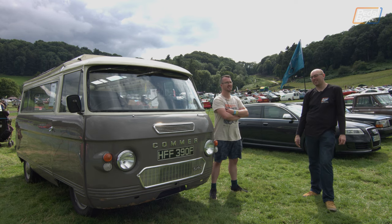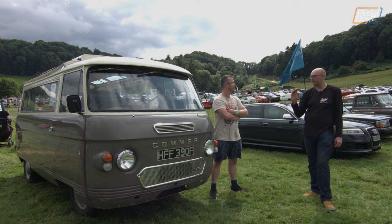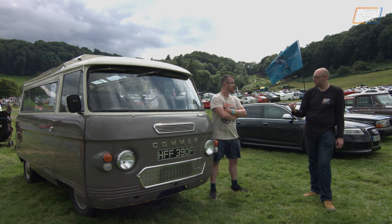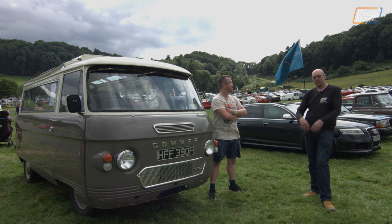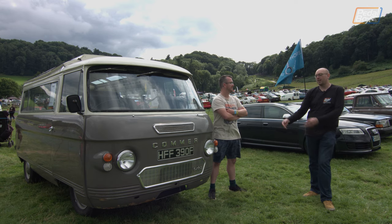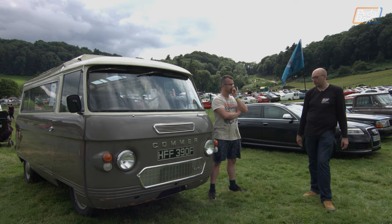So if you want to see more of this, you've got a Defender as well. Is it a Series 2 or 3? 2A, I've got. And obviously the Scimitar as well, and they're all kind of coming back to life. Well, this is alive, but the others are coming back to life, which is all good.